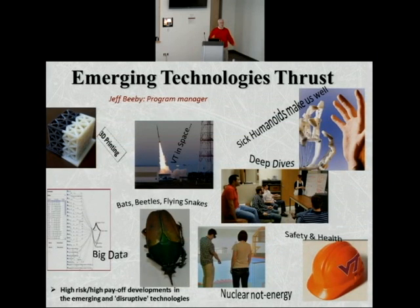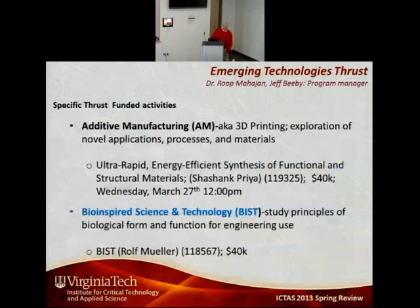And then big data. We heard it a couple times here. We've worked so many years on getting a better pump, pushing that information out. But now what do we say? We have too much information. How can we better filter it so that we have great information that we can use and we get it to the right people at the right time? So that's our emerging technologies, and now I'm going to turn over to Roop Mahajan, our Thrust leader.